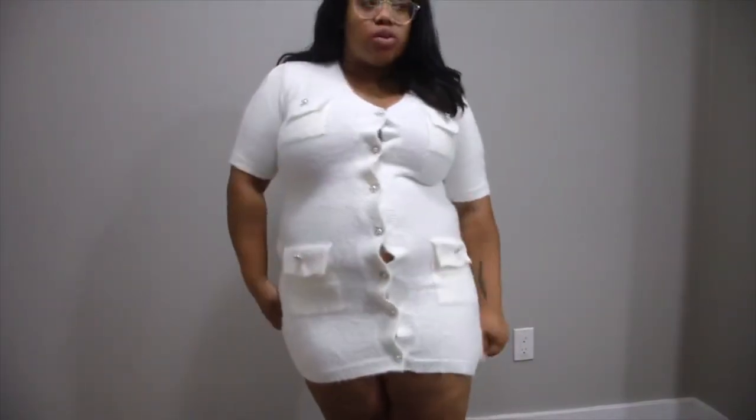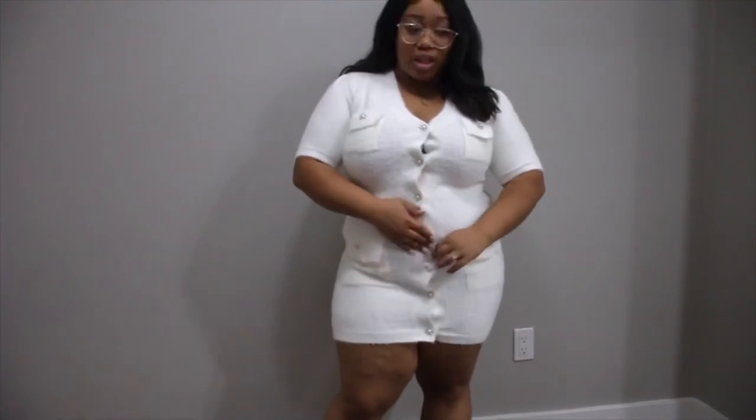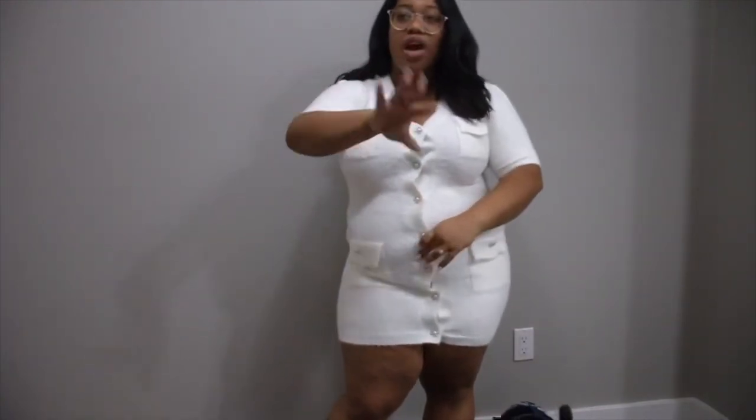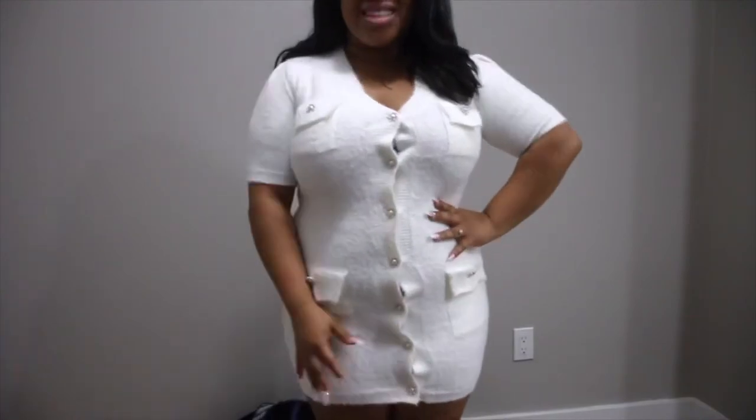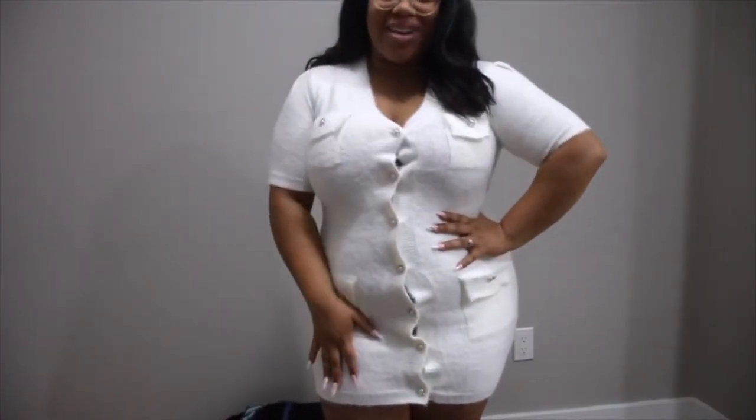this one will probably be reserved for when I go to the club, for my bachelorette shenanigans. I might not have multiple parties, but this would definitely be one of those dresses. Oh, I love it so much. It's giving Chanel vibes. Oh my gosh, this is so cute. Okay.